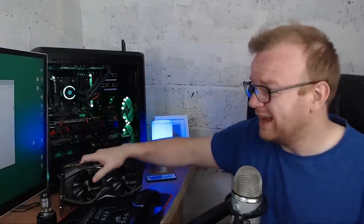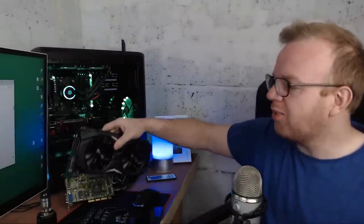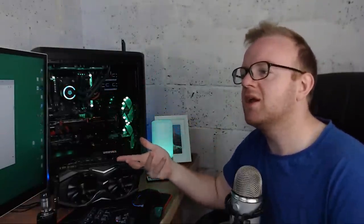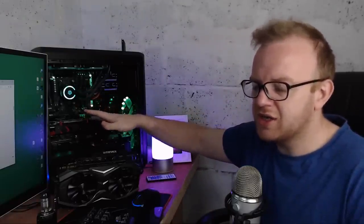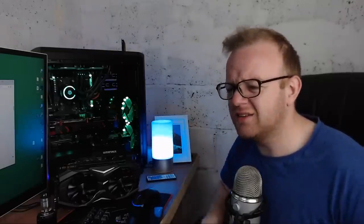Considering you can get this much performance, when we talk about this card out of the box, it factory overclocks itself to 2000 megahertz. You can't overclock this other than the memory, because there's nothing else left in it. This card, for some reason, whatever AMD did when they launched it, does mad stuff to its clock speed and never hits its boost clock.